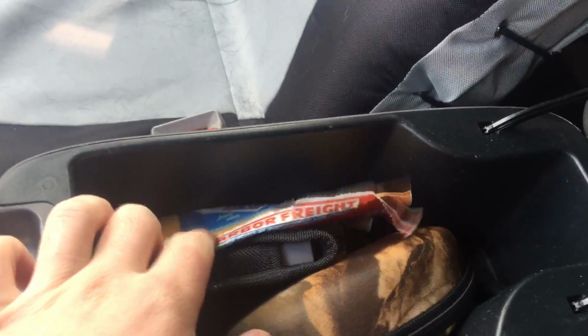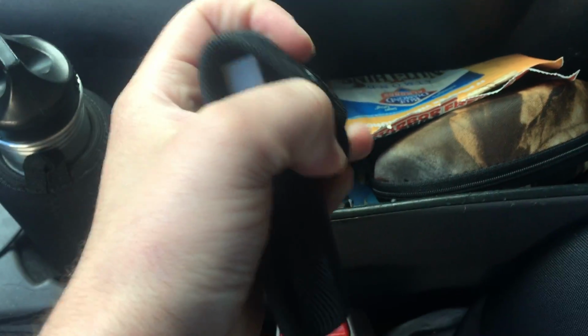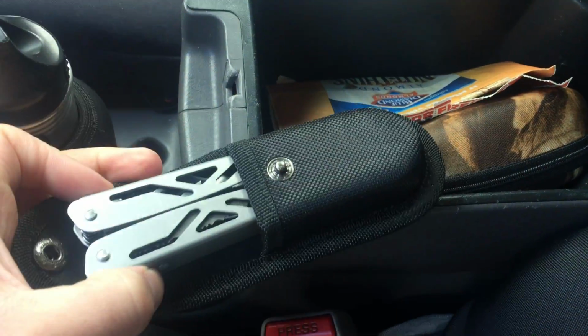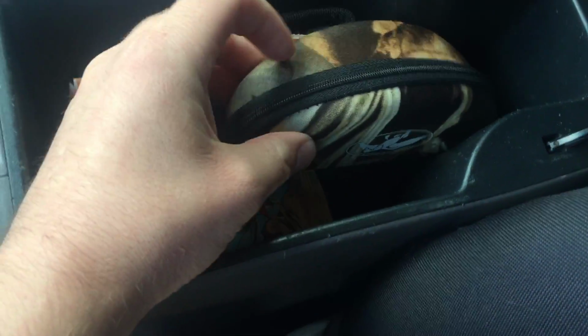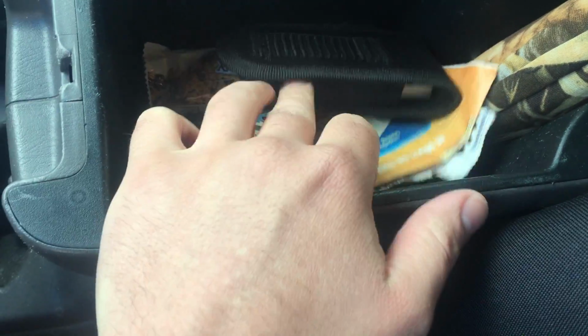So down here in the front center console, we just got Harbor Freight coupons, because you always gotta have Harbor Freight coupons. This is just a cheap little multi-tool, but believe it or not, it's actually a good multi-tool. This is just an Ozark Trail, nothing fancy, but does the job. And I always keep a good multi-tool in my car. A pair of steel safety glasses, a Cliff Bar, a granola bar, and then a pen. I always like to keep snacks in my truck. I'm always snacking all the time.